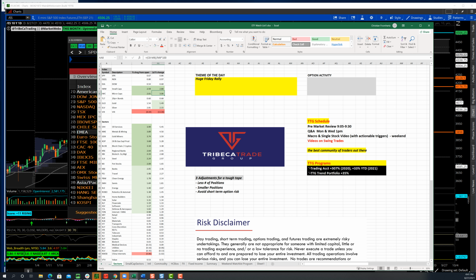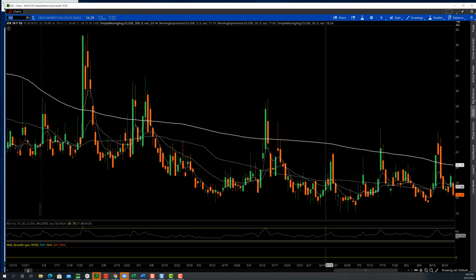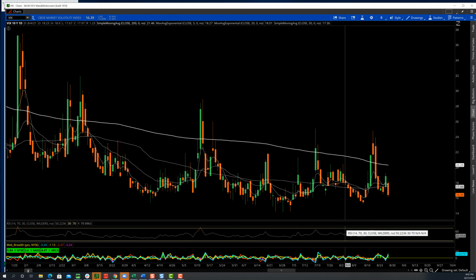VIX all the way down to 16. Before we get into the 16 handle, we haven't seen that in a while, might as well bring up the VIX. Yeah, it's pretty astounding. We talked about this just about a week ago, when we had that jump in volatility right before options expiration, that it looked like it had the chance to be just another quick episode of volatility, which we know is quite normal from time to time, and you can see how quickly that dissipated. Very similar to the last couple times that we've had a little bit of a jump in volatility.